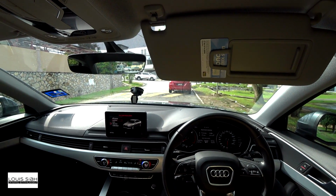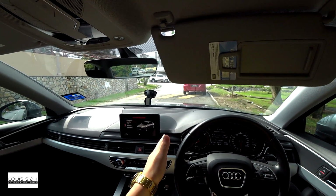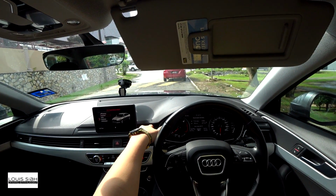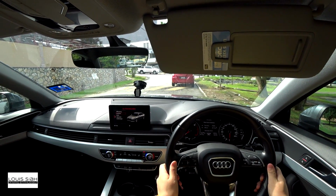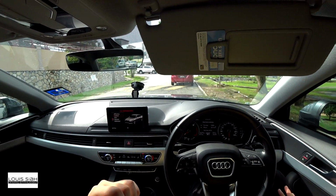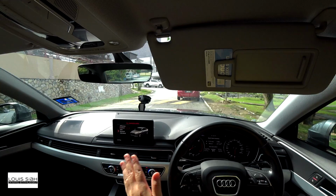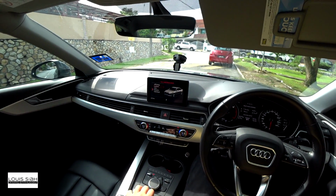And NVH wise, there's not much to be said. Everything seems to be very quiet, apart from the fact that you can feel slight vibrations from the engine. If you're at a standstill like how I am right now, you can actually feel the engine vibrating, and also the road noise from the tires. But apart from that, like you see that old Mercedes just passed by, I could barely hear it. The sound wasn't too intrusive.